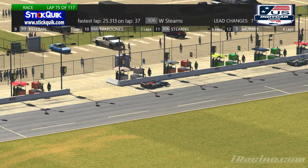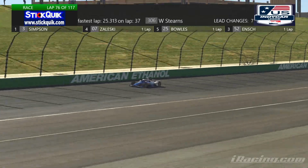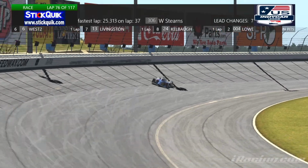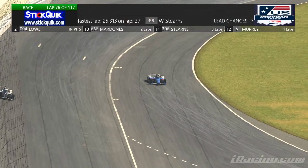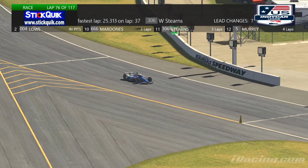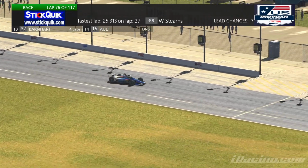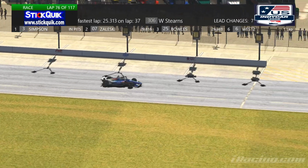Matthew Simpson leads here at Daytona. 76 on the board of 117 complete right now. Great run. He'll come to a stop down pit road once again here in that number 3 machine this morning.